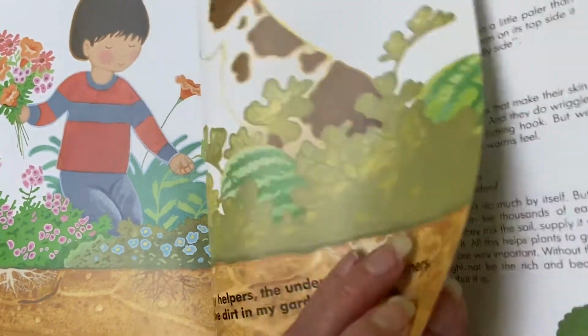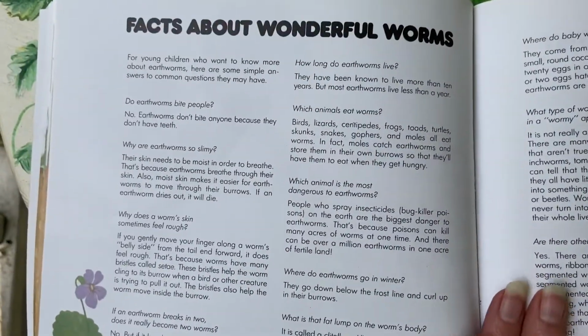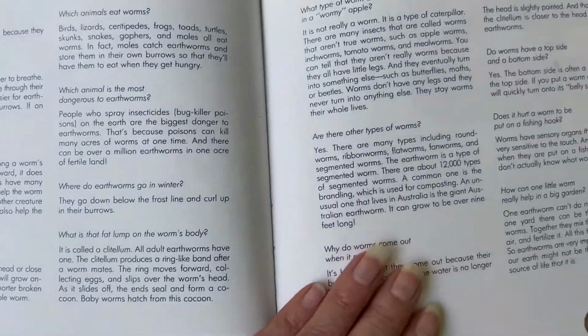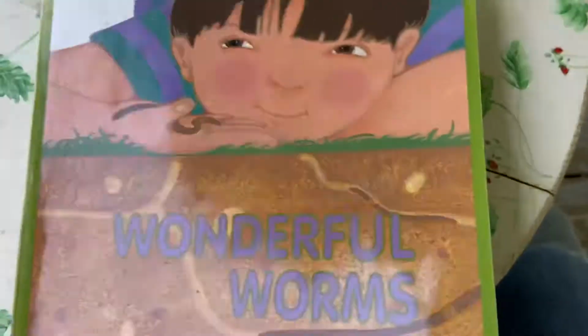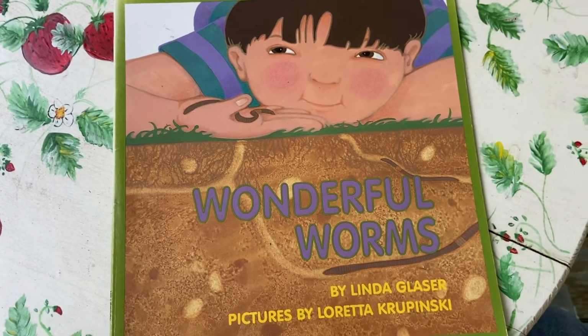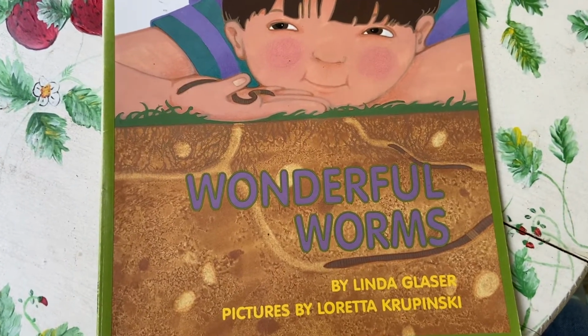I love that. I got this book on Amazon, and in the back of it, it has a lot of wonderful facts about worms. And it's great to listen to someone read you a story, but it's even better if you have your own book that you can read over and over. So get out and find yourself a worm.